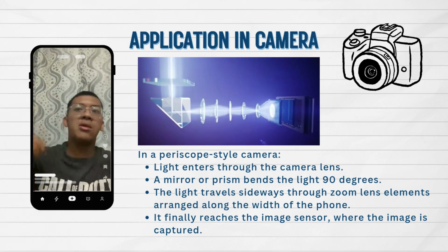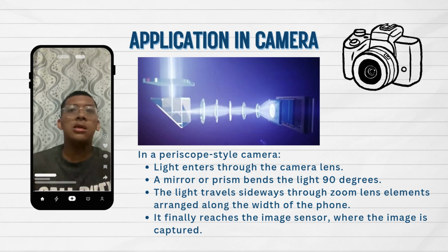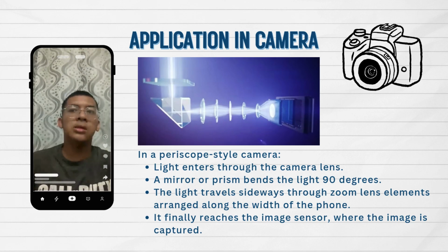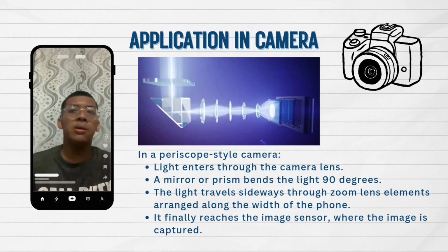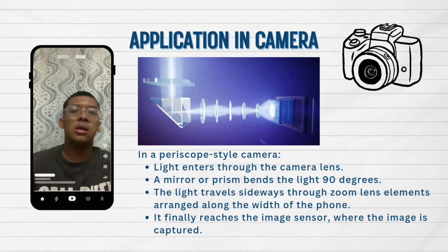Periscope systems in cameras are used to enable optical zoom without increasing the thickness of the device. This is especially important in modern smartphones, where internal space is very limited. By using a mirror or prism to bend the path of light, manufacturers can lay a longer zoom lens horizontally inside the phone.